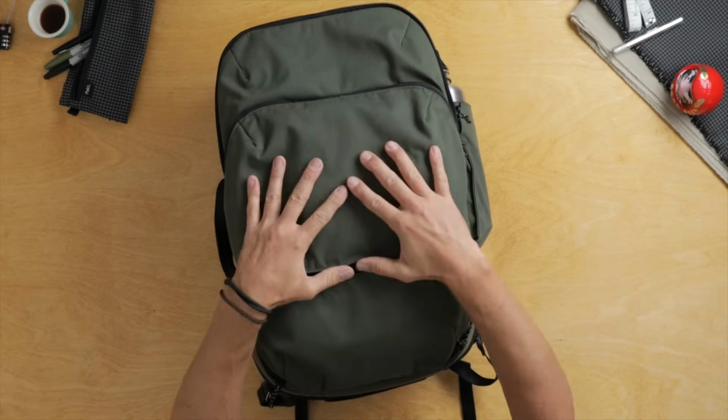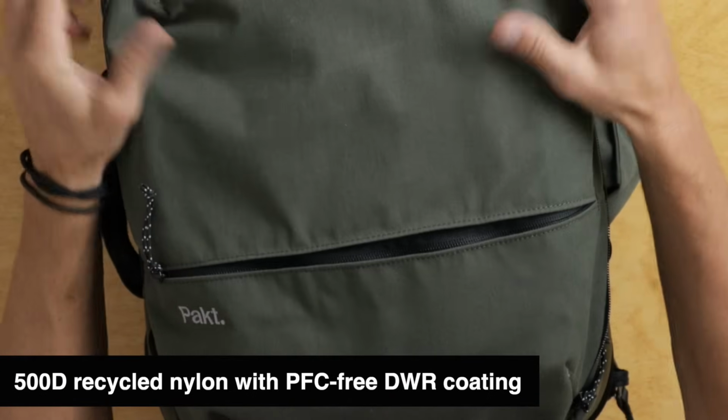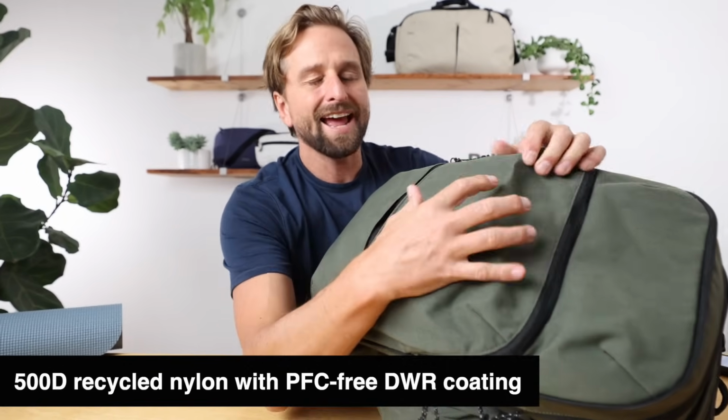Now, we have to talk about this material for a minute. This is a recycled material, but it feels so nice. Compared to a lot of other recycled materials that I've experienced, this has this kind of very rugged feeling.